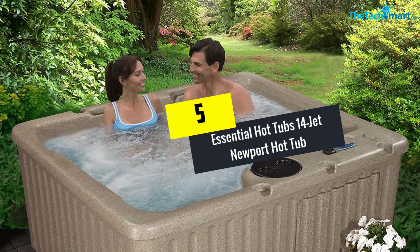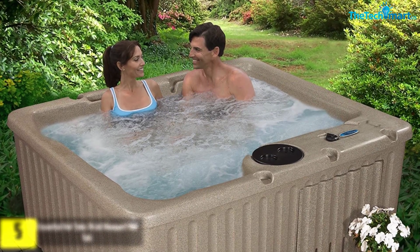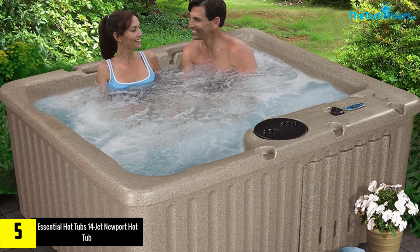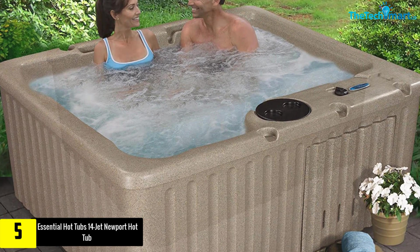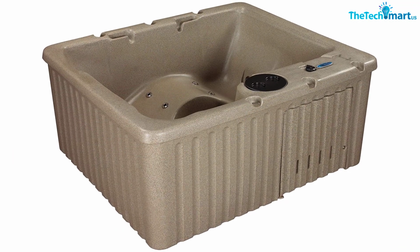Starting at number 5, we have the Essential Hot Tubs 14 Jet Newport Hot Tub. Enjoy a premium spa experience right in your home with this product. It can seat up to 4 people. It is made with 14 stainless steel jets carved into 3 therapy seats with massaging functions and passive therapy features.